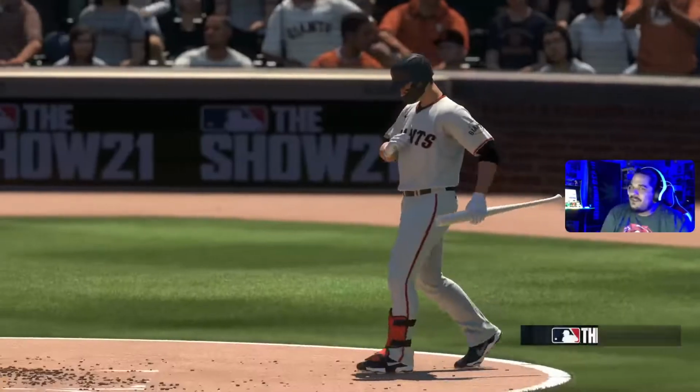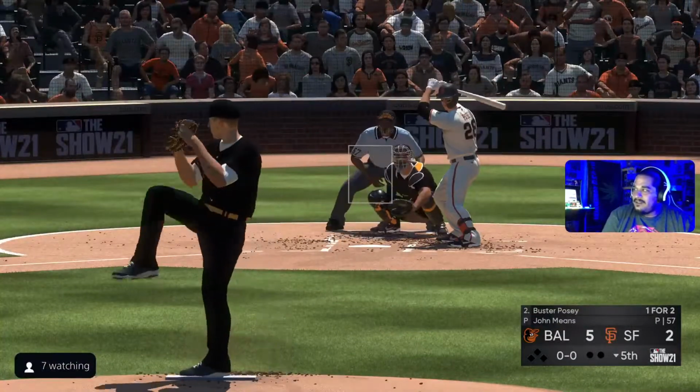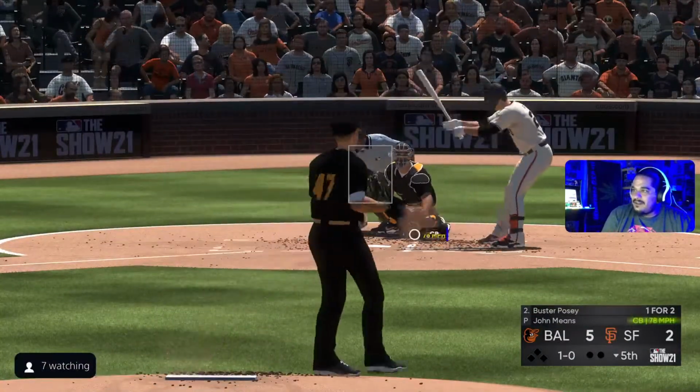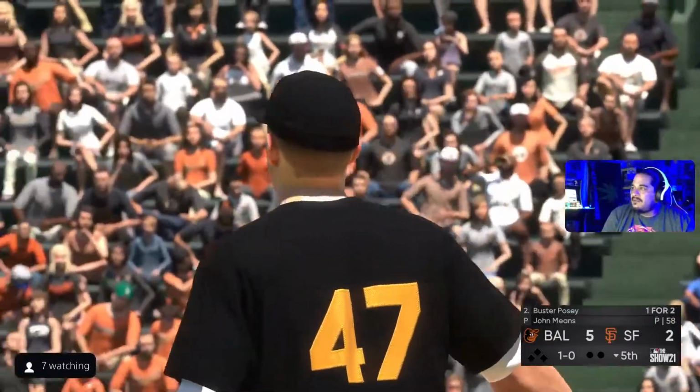Ready to go for the last half of the inning, and that'll bring up the former World Series champ, MVP, and Rookie of the Year, Buster Posey. 1 ball, no strikes the count.